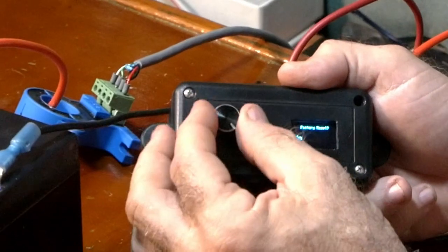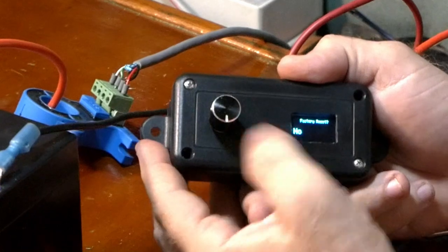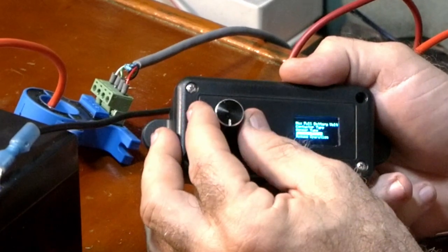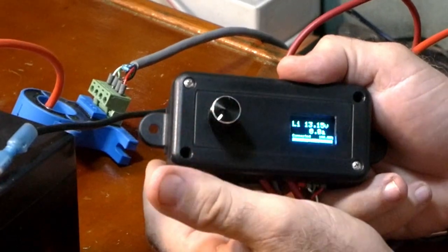Factory reset is exactly what it says. If you choose yes and push the button, it'll do a factory reset back to default parameters. No need to do that today. And then finally, we have resume, and it just puts it back in regular mode.